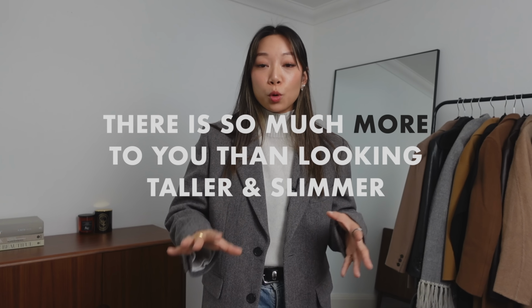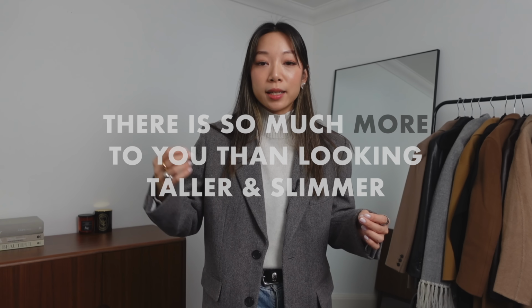There is so much more to you than looking taller and slimmer. Clothes and personal style can be such a great tool for self-expression. But if you are only optimizing your outfits to look as tall as possible, then you're missing out on so many other great ways to get dressed.